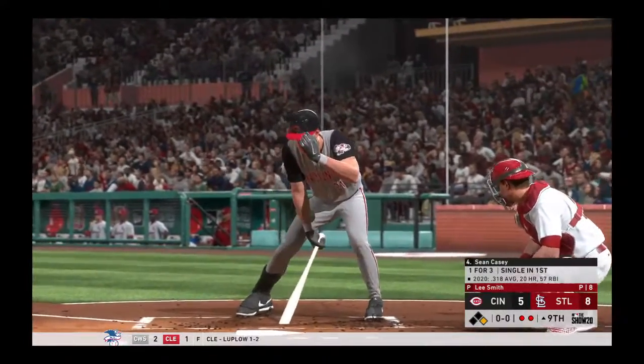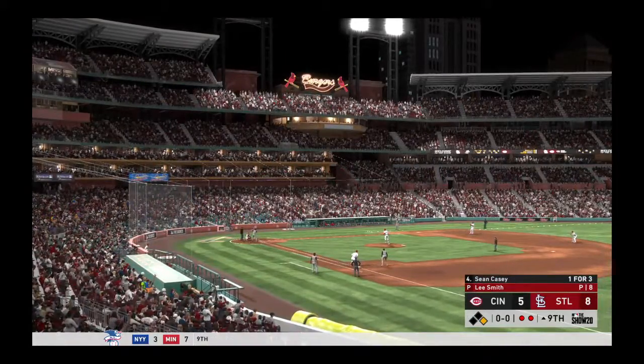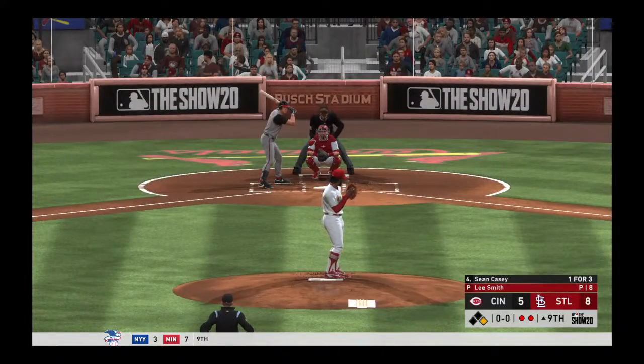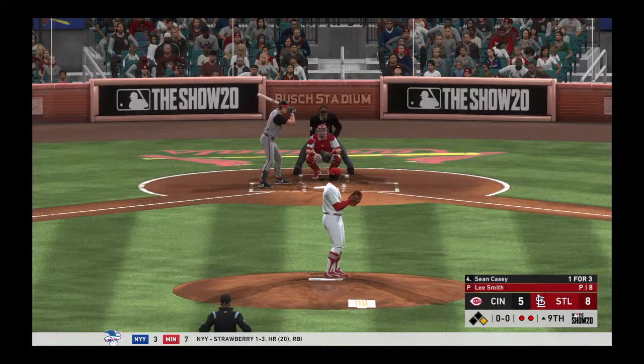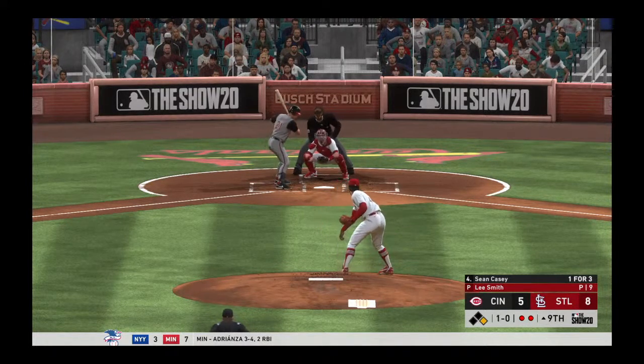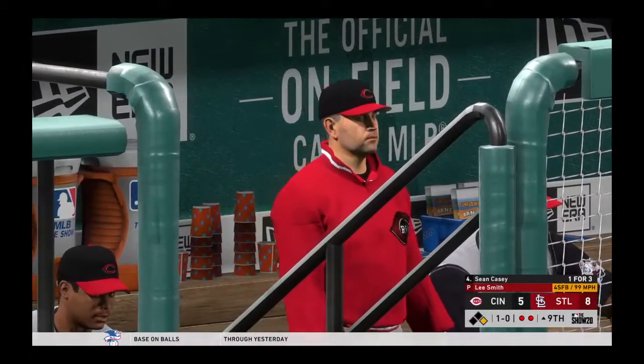Stepping up now, Sean Casey. He flew out in his last at-bat. Almost went deep his last AB. Certainly just missed it. With this guy's big power, he's feeling pretty good at the dish. Look for him to try and get on something that's high and drive it out of the yard this AB. 1 ball, no strikes to count.